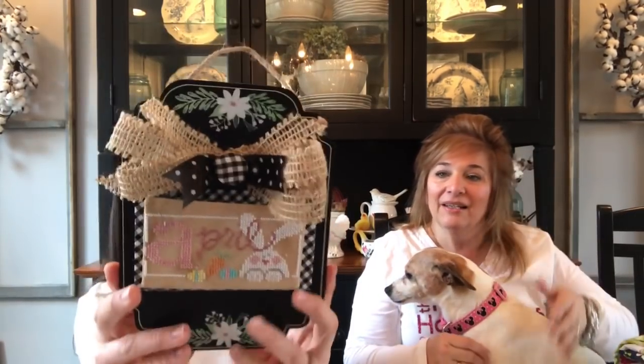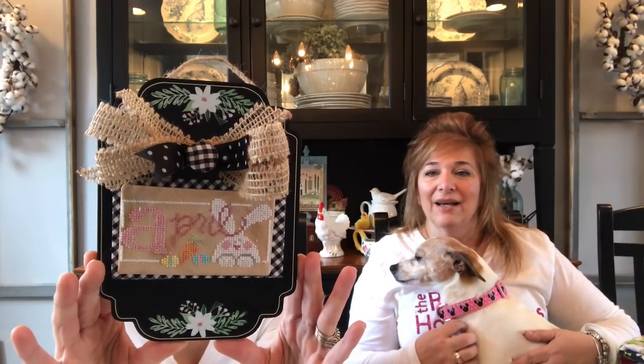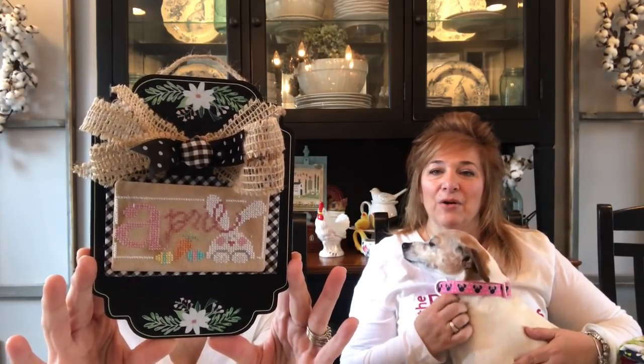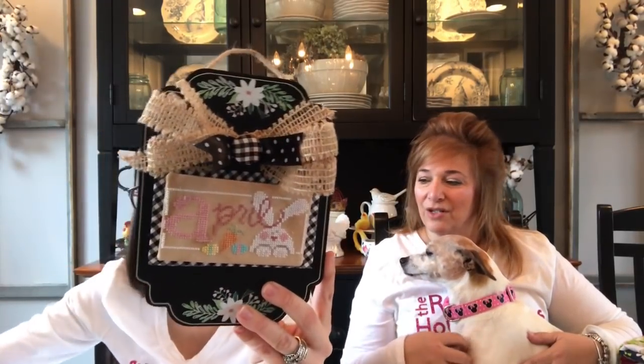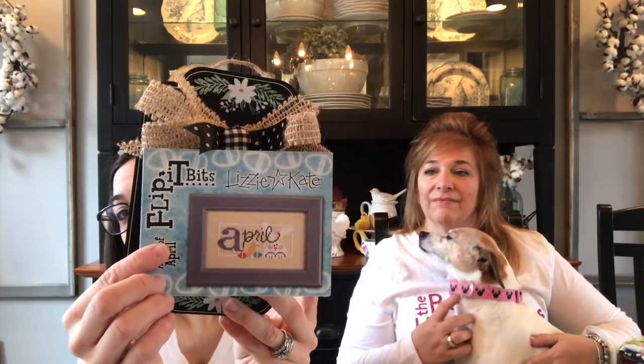This is a chalkboard I found at Michael's yesterday, and I mounted it on sticky board and did the gingham on the back and added a burlap bow and a covered button. And it's really cute, and I did the magnet and sheet metal so she can change it up. And like she said, she changed the colors.